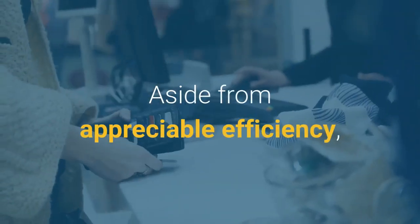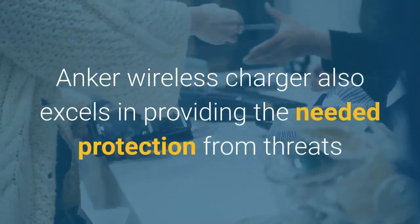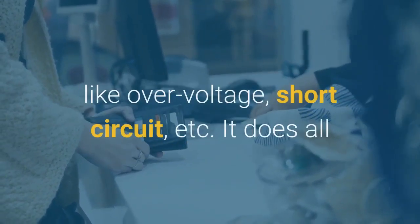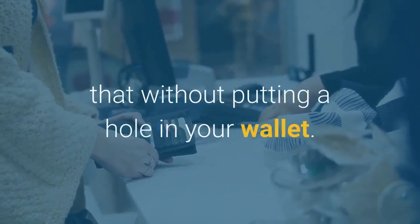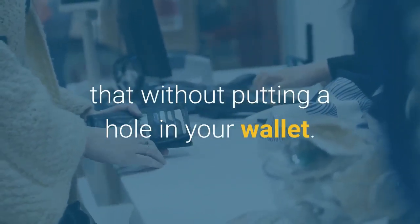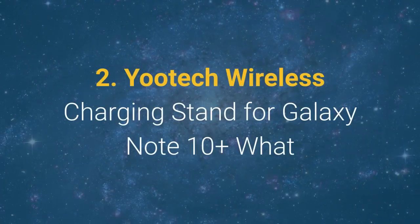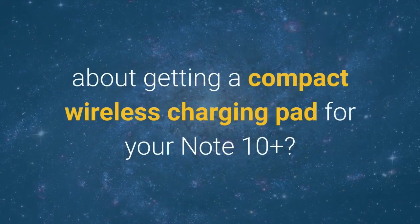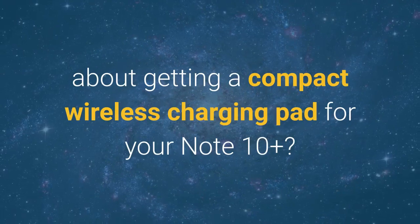Aside from appreciable efficiency, Anker wireless charger also excels in providing the needed protection from threats like overvoltage, short circuit, etc. It does all that without putting a hole in your wallet. 2. UTech Wireless Charging Stand for Galaxy Note 10 Plus. What about getting a compact wireless charging pad for your Note 10 Plus?